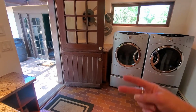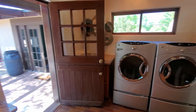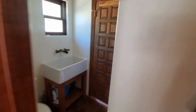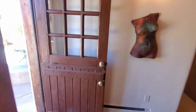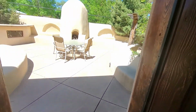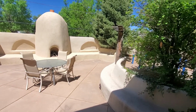They are double doors, or they're Dutch doors. And they are from the original Alvarado Hotel, which was built in downtown Albuquerque in 1901. It was the original Amtrak stop for overnight travelers here in Albuquerque. Just off of this area, you do have a great patio area for entertaining.